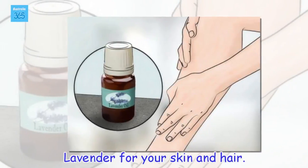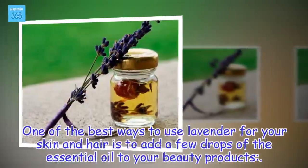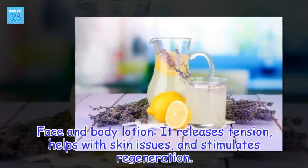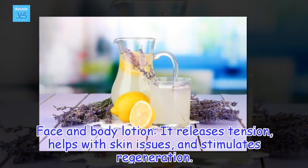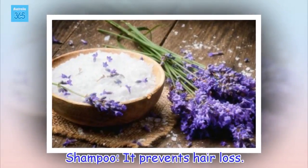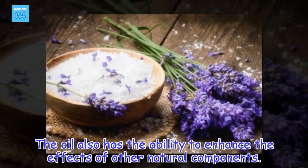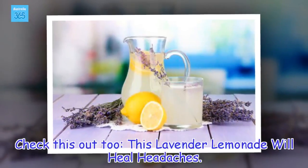Lavender for your skin and hair. One of the best ways to use lavender for your skin and hair is to add a few drops of the essential oil to your beauty products. Face and body lotion. It releases tension, helps with skin issues, and stimulates regeneration. Shampoo. It prevents hair loss. The oil also has the ability to enhance the effects of other natural components. Check this out too. This lavender lemonade will heal headaches.